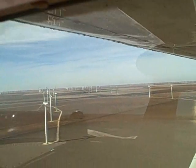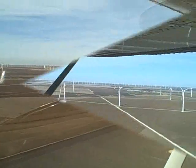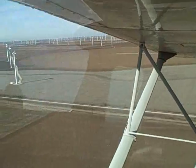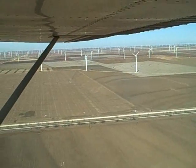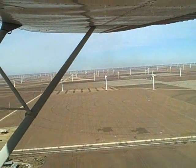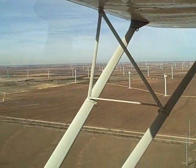Now we're actually northwest of Roscoe. We've gone past Roscoe and we're out northwest of town. More views of the wind farms, to give you an idea how many there actually are. Just crazy. There's Ted Williams' house down there.